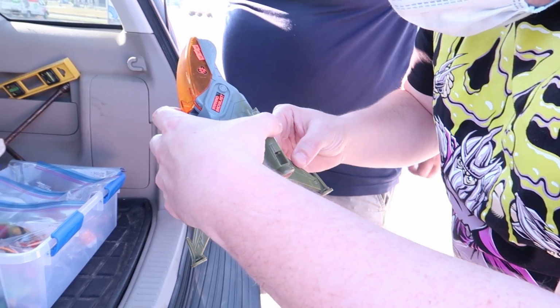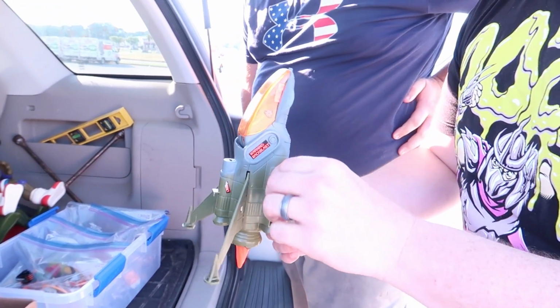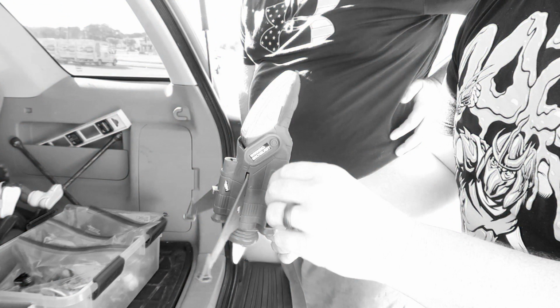I didn't know if it was Exo Squad. 94 Tycho. So while I didn't know it off the top of my head at the time, I later found out that this is the Banshee from Tycho's 1994 Battletech toy line.